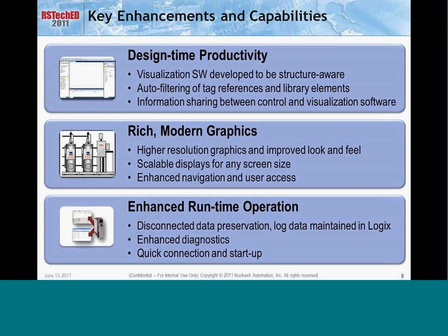Additionally, we'll have filtering capabilities in the library, so I could even search and filter the list of graphical elements that can link to a specific tag by data type and find them more quickly. We also plan to provide full sharing of information between the control and visualization environment. So, for example, you build or create tags and structures in Logix, they'll be immediately available for your use in the View 5000 design environment.